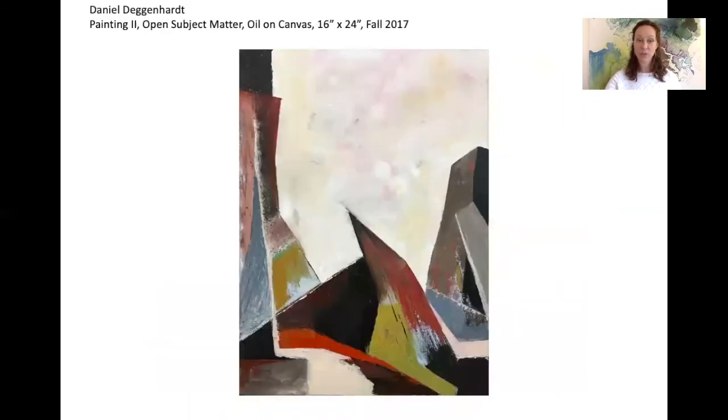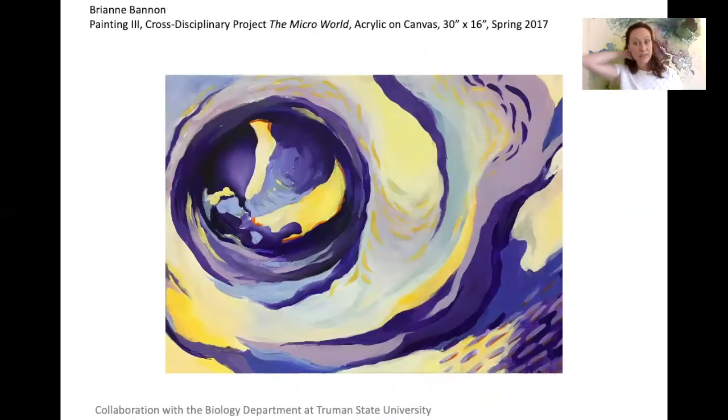Some abstract work by Daniel Degenhardt, really interesting stuff. This is another abstract piece, and it actually came from a collaboration with the biology department here at Truman. So I really like to have students cross disciplines and learn about what's going on elsewhere in the world and on campus. And for this one, she took, I think, a flower and put it under the microscope, studied it very closely. And the shapes that she got became really abstracted. And this is the resulting painting, which is just lovely.